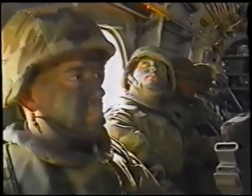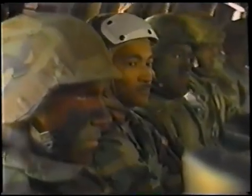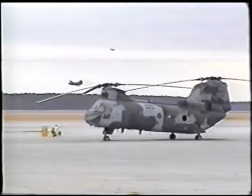First, locate your nearest exit or point of egress. In the event of an emergency landing, you will need to quickly evacuate the aircraft. You won't have time to start locating exits during the noise and confusion of an actual emergency. Let's take a look at the emergency exits in each Marine Corps helicopter.